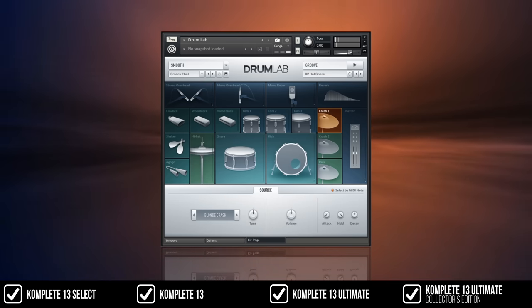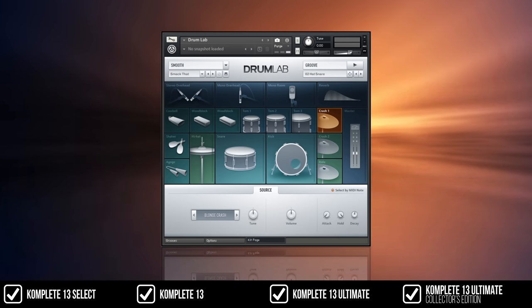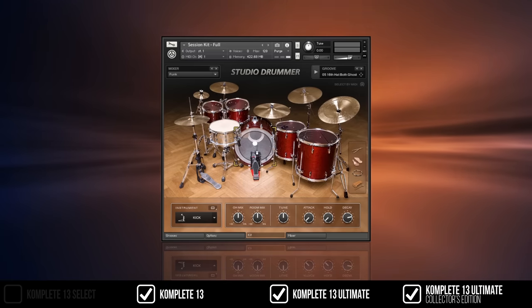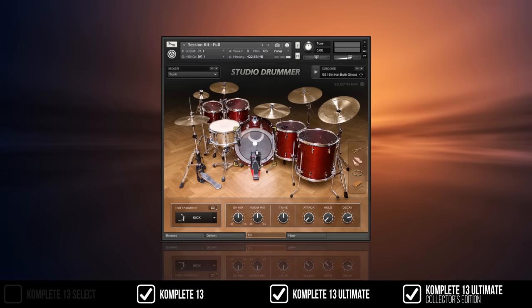When we move up above the Select Edition, we start to get a little bit more versatility in our drum sounds, because in the Regular Edition and above, we get Abbey Road 60s Drummer as well as Studio Drummer. Now, I reckon Studio Drummer is a really great go-to drum kit for sort of modern drum sounds. So let's have a quick listen to that now.